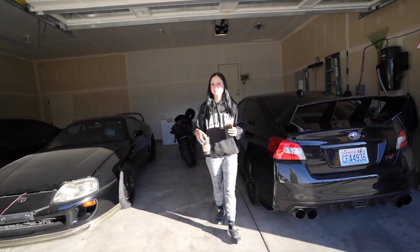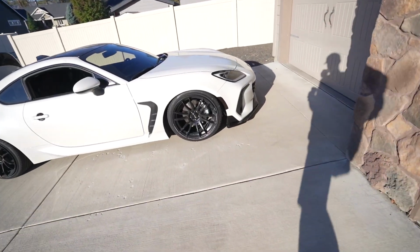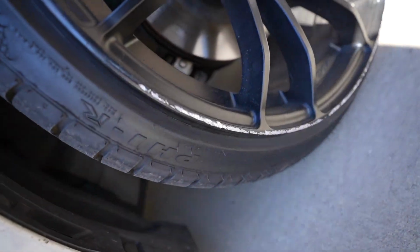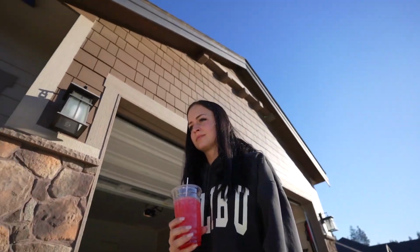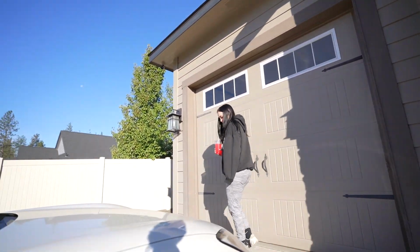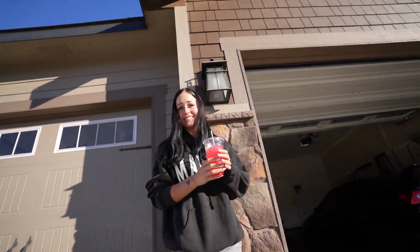You want to see something cool? Like my wheel? What wheel? Oh my God. What? How does somebody do that? Pretty nice, huh? Look at the lip too. Do you see it? Over here, yeah. This guy freaking rallied it. We need to put like different wheels on this car.